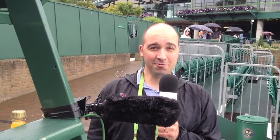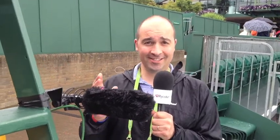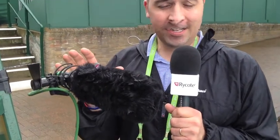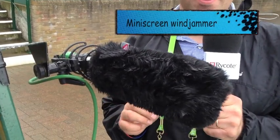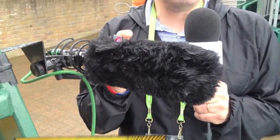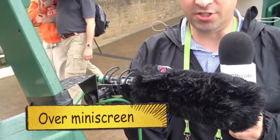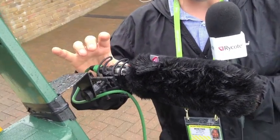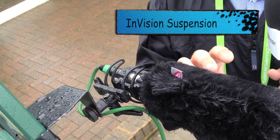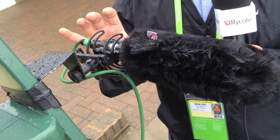Hi, here we are on court number 16 at the umpire's chair. It's still raining, we're still getting wet, but we're still having a fantastic time. As you can see, what we've got here is a setup with a Sennheiser MKH416. We've got a mini screen windjammer, which is placed over a mini screen windshield itself inside an Envision suspension. And as I say, 416 in there with a mini screen windjammer, mini screen, and an Envision suspension.